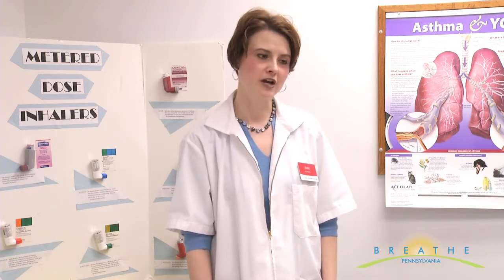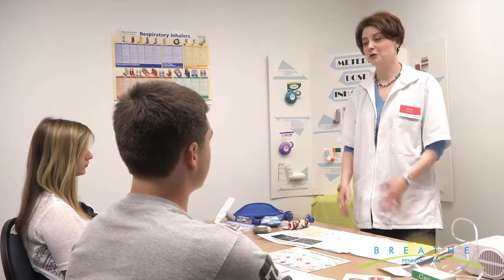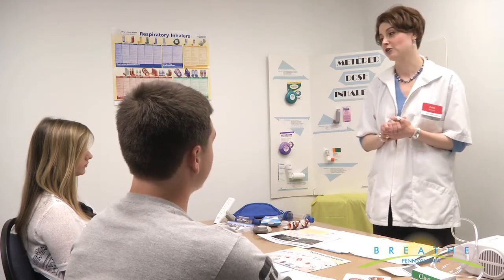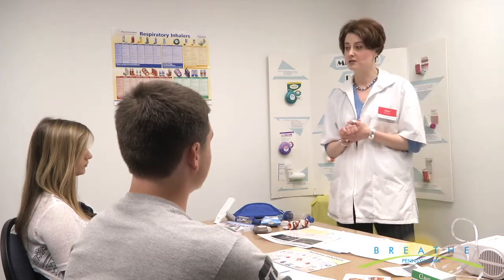So, are you getting the correct dose from your asthma inhaler? Well, why wouldn't I? Well, that might seem like a funny question for me to ask you. However, there's a management tool that can make sure that you're getting the correct dose to your lungs. It is called a spacer.